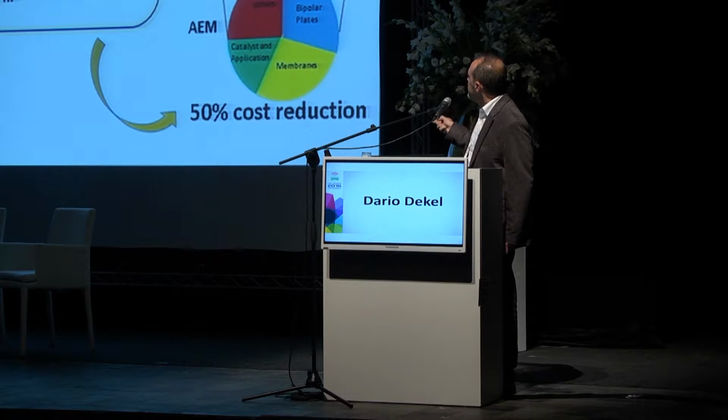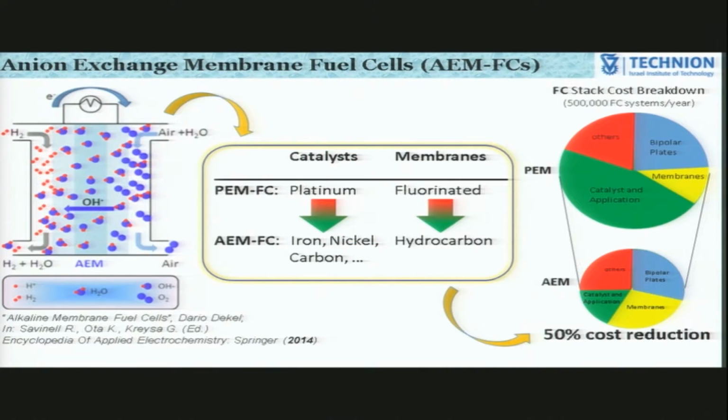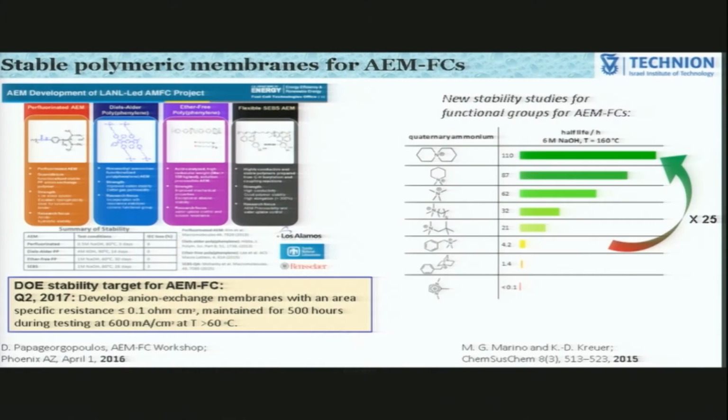In this way, the membranes and the catalysts, which as you can see are today about 70% of the cost, we can reduce significantly, bringing the whole system to almost 50%. And in that way, we can make this technology affordable for mass production. So at the Technion, we're working on membranes and catalysts as well as fuel cells.